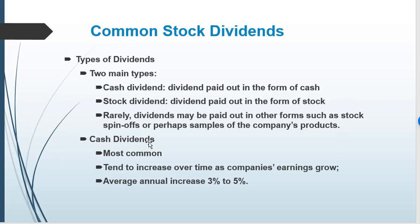Two primary types of dividends are cash dividends and stock dividends. Cash dividends are obviously in cash. Stock dividends are paid out in the form of stocks. There are rare times when other things might be paid out as a dividend, but it's very seldom. In general, cash dividends are the most common. They tend to increase over time, typically with a growth rate of 3 to 5%, which seems to be in line with inflation.